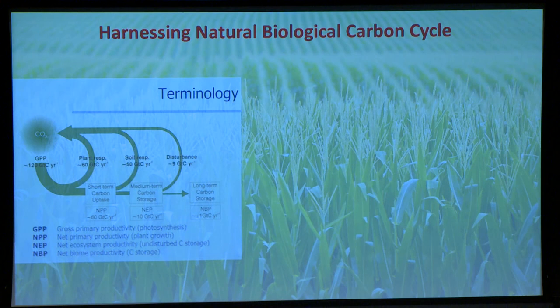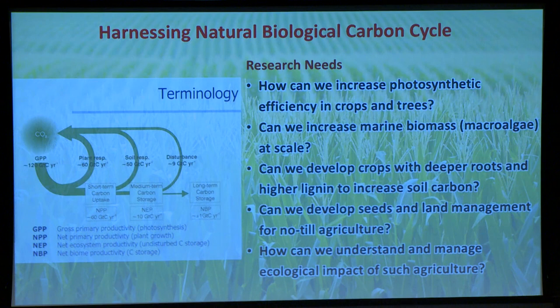Well, there are lots of research questions we frankly have not addressed. Some of it has been addressed, but these are really hard. How do you increase the photosynthetic efficiency? The enzyme Rubisco has to be improved. Well, research has been going on for a while, but this needs continuous research in trying to understand this.